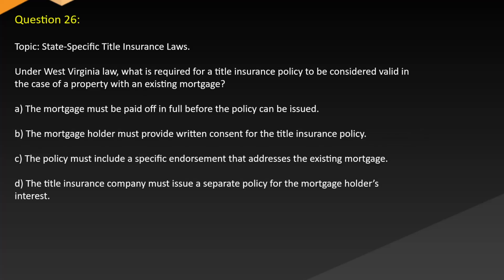Question 26. Topic: State-specific title insurance laws. Under West Virginia law, what is required for a title insurance policy to be considered valid in the case of a property with an existing mortgage? A. The mortgage must be paid off in full before the policy can be issued. B. The mortgage holder must provide written consent for the title insurance policy. C. The policy must include a specific endorsement that addresses the existing mortgage. D. The title insurance company must issue a separate policy for the mortgage holder's interest.